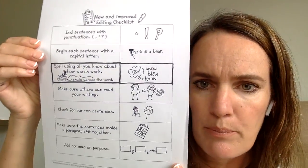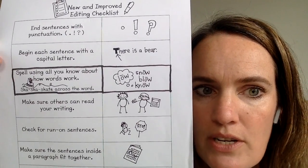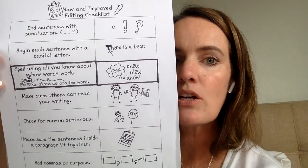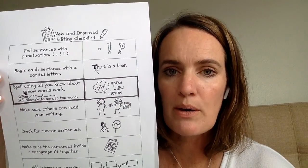All right, finally, you are going to get this new and improved writing checklist, editing checklist this week. And you can see that I have highlighted the piece that we just worked on today, skating across our word, and using what we know from other words to spell pieces or parts of words that were tricky words that we're using. Okay, so you have some editing to do. You have some editing of your award papers to do. Please edit each one and send a picture of the edited version to your teacher.